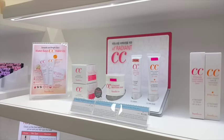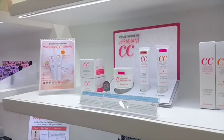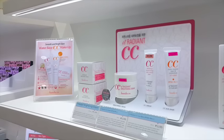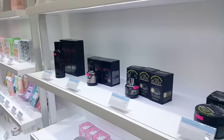Sa CC cream, ito, water-based CC makeup. Parang bestseller rin ito. Oil control. Ito yung extracted from pollutants, a natural sugar, ma'am. This is good for tightening the skin, good for renewing cellular turnover, para sa mga damaged skin. Firming effect, detoxifying and purifying.